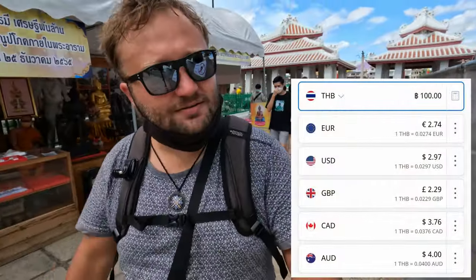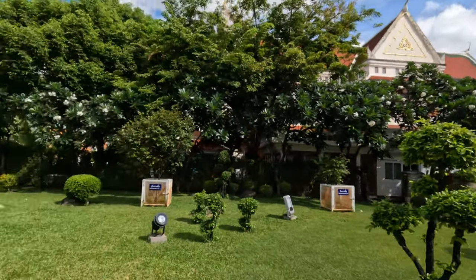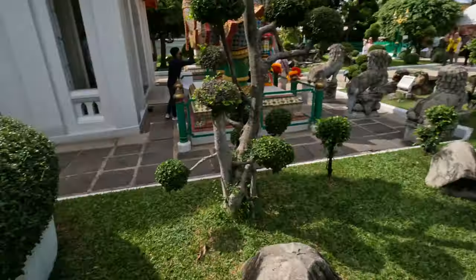So it's 100 baht for entrance, which seems okay, because at least from that side it does look quite impressive. Seems very peaceful here.